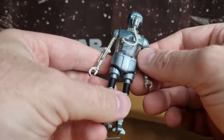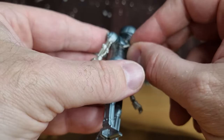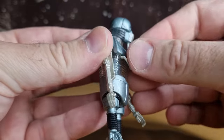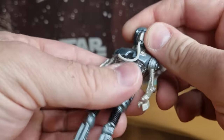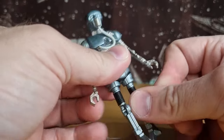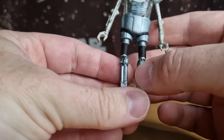Yeah, articulation's pretty minimal. Surprised that hose actually hasn't broken at all over the years. It does sort of peg in the front there. I guess this was when they made plastic strong. So yeah, he's just got the swivel of the head. He's only got one head. Swivel with the arms there. And then a bit of a swivel with the legs. And he's got a little bit of a bow in the leg there.